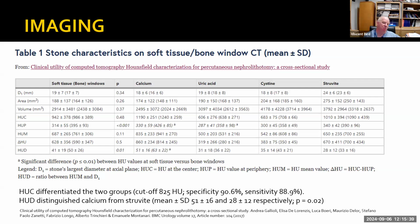And struvite stones, which are infection stones, are a little bit variable because they can have both metabolic elements of stone as well as infectious elements, and certain degrees or percentages of protein and what we call matrix material, which makes those stones more variable.